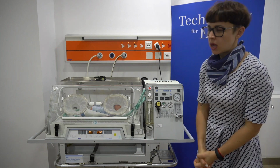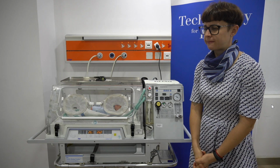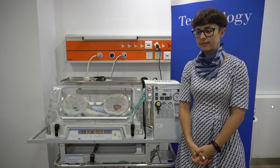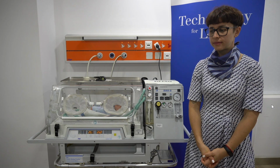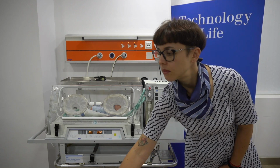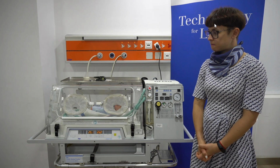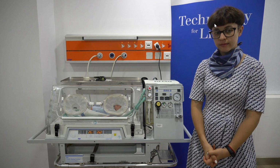And the baby is now 26 weeks old. So it was a premature infant. It went home and it came back with a history of pyrexia and a low heart rate, and that has normalized, but the heart rate is still problematic.